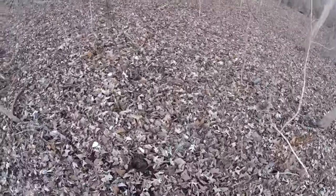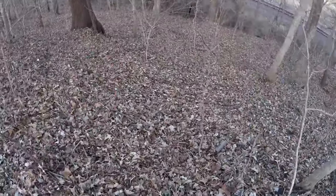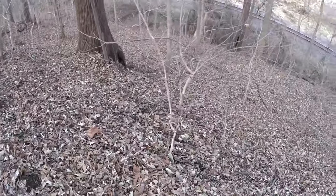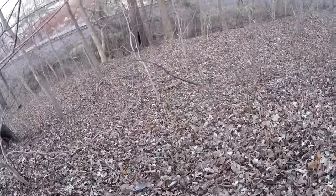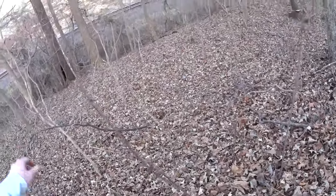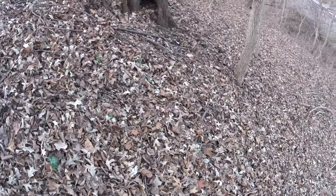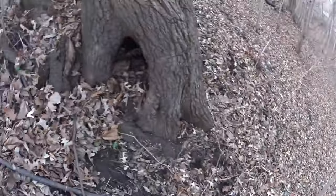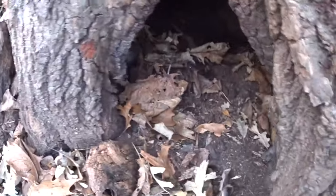And at the bottom of this too steep incline, I do see a large recess in the trunk of a tree, so we have to go check that out. Oh, and one I didn't even see here on the way down. That goes much deeper than I expected.